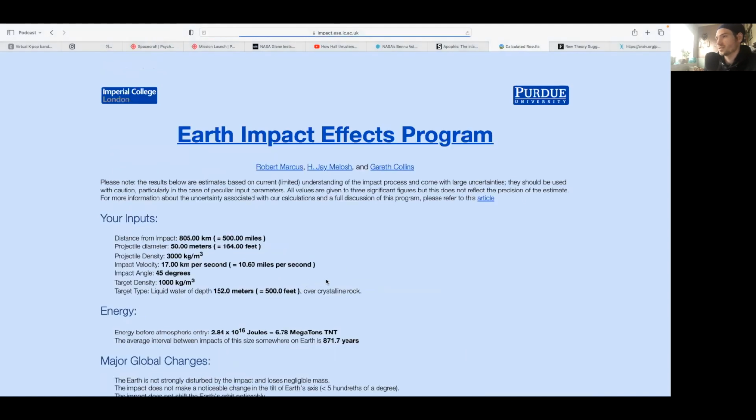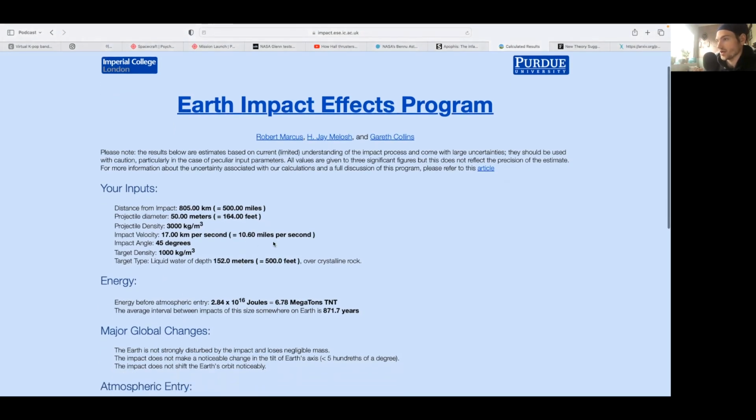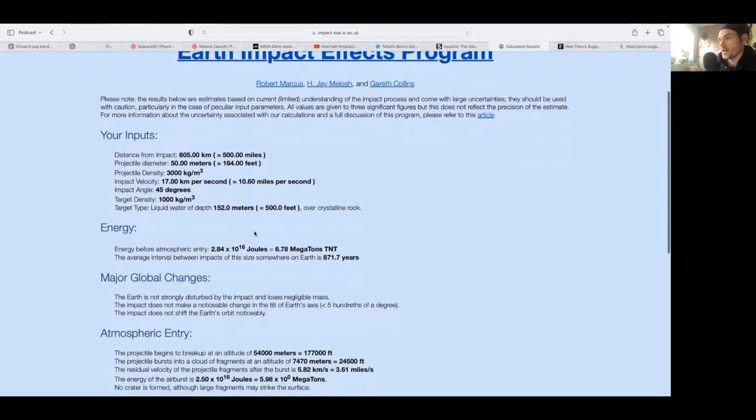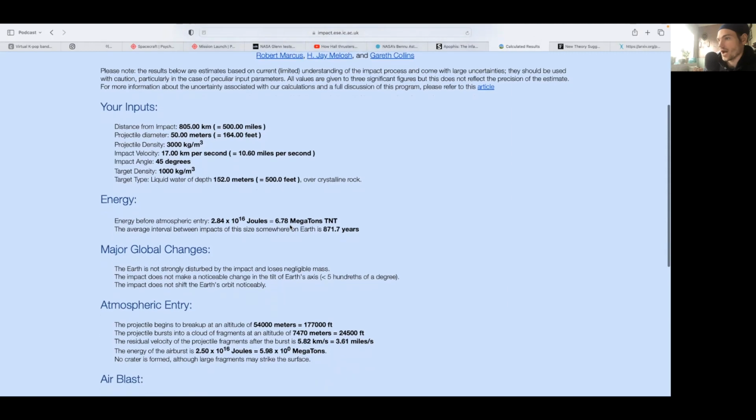Calculate effects. All right. Okay, I'm about 800 kilometers away. That is 500 miles. All right, and it's about 164 feet in diameter, traveling about 10.6 miles per second. Yeah, it's going to be hitting 500 feet of water over crystalline rock.